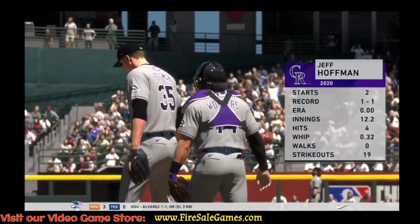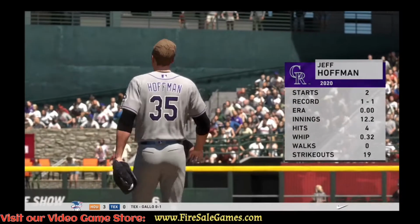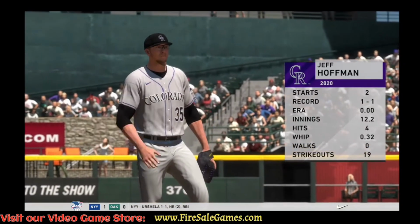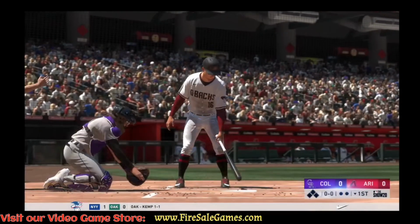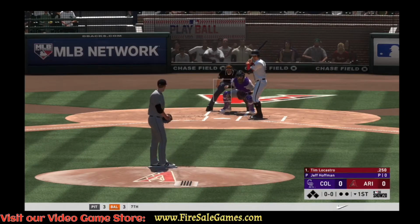Jeff Hoffman, a right-hander from the Empire State, gets the starting assignment here. Dan Plesac, what do you got? Hey, it just goes to show you how tough it is to pitch in today's game. This guy has a career ERA over 5. At times he can be good, and at times he can be really, really bad. It'll be interesting to see which guy shows up in this one here today.